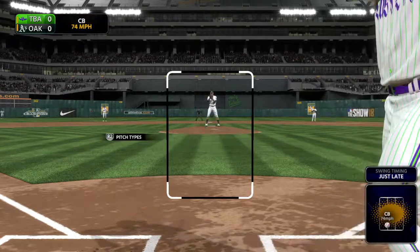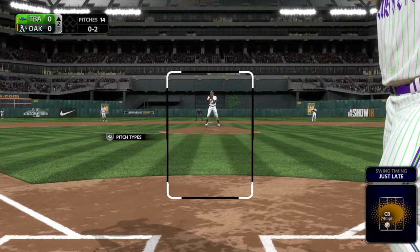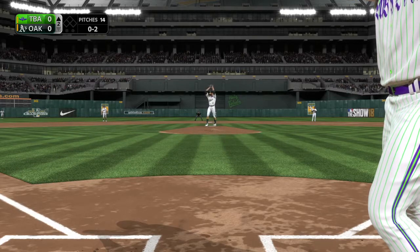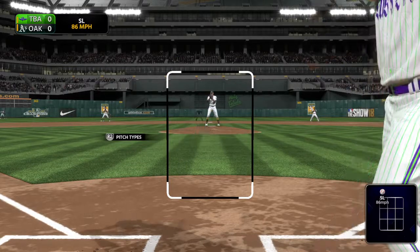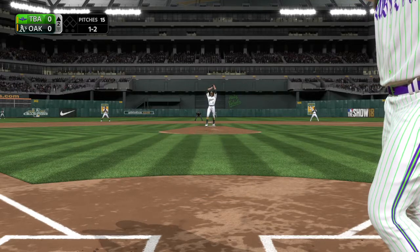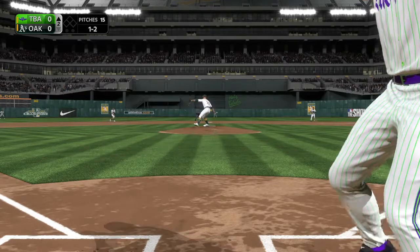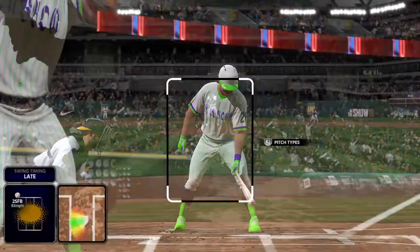Oh, 0-2 to the Hall of Famer Chipper Jones. Too high. 1-2. Fastball swung on and missed for the first out.